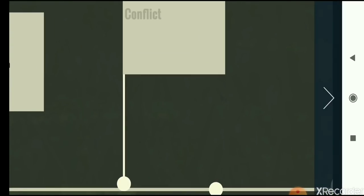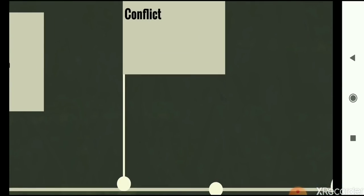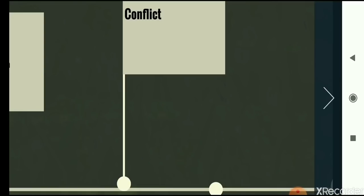Now moving on, we will discuss the conflict. Now what is the conflict? Conflict is a struggle that happens between any two opposite forces in a story, right? So there is a conflict in the poet's mind between what he thinks, what he wants, and what his brother has told him about the shed. So there's a continuous conflict that is going on, right?